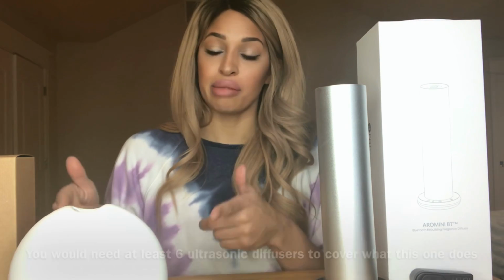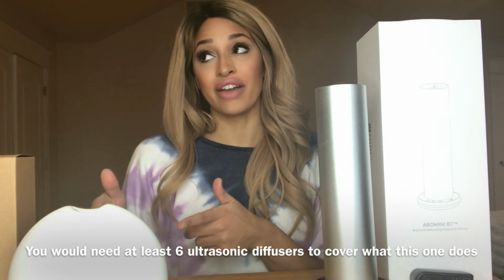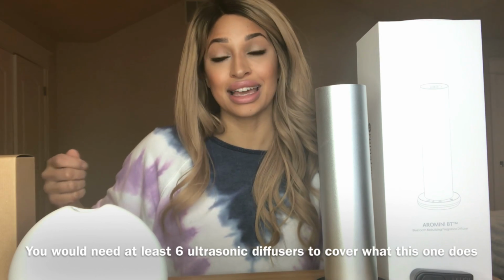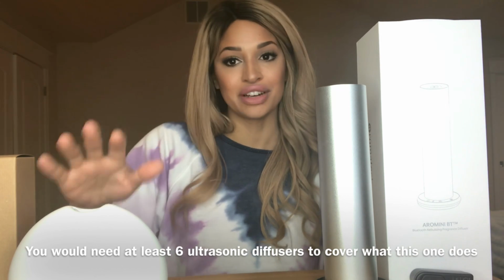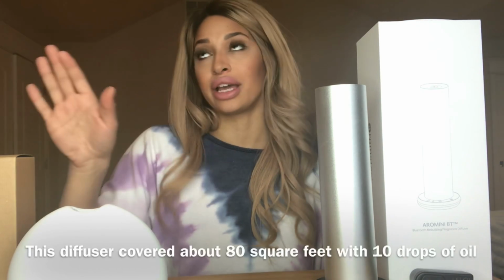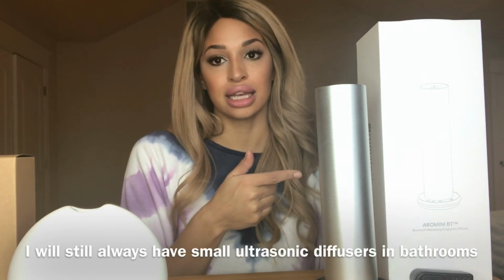I absolutely love it. It's phenomenal. And it covers such a large space. I don't know if you guys have ever watched my videos in the morning of how many diffusers I'd be running around and putting oil in. It's so many. If you have a diffuser like this, it's covering a very, very small square footage. There's no way that you can get them to cover a very, very large square footage. Not anything like this does.